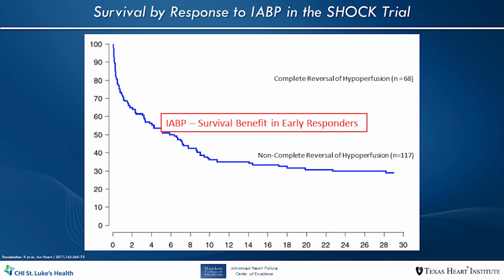So this is a survival curve of the patients. This is the trial data. So this is 30-day survival for the patients that did not respond. So you put a balloon pump in, you come back 30 minutes later, and they still have findings of hypoperfusion. Those patients did very poorly. However, the patients that responded had very good survival at 30 days. So almost 70% survival in the patients that responded to balloon pump counterpulsation. So this is the trial data.